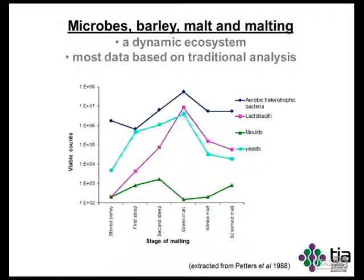But of course, in this process is where you get your flavours in your beer. So it's a classic fermentation. But sometimes it goes wrong, and you don't get what you want. The final product isn't what you want. So it's what they call out of specification, and it sort of goes out of control.